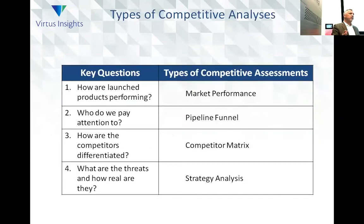Look, there are a number of different ways in how you can do competitive analyses. We're going to just review 4 high-level competitive models that are often used in business plans, or in various presentations, whether you're trying to seek a business partner to develop your innovation, or trying to seek venture capital funding so that you can pay for the development of your innovation and successfully commercialize your product. We're going to spend a little bit more time on the latter 3 of these examples, but the first one, market performance, just analyzes how markets look, how launched products are performing.